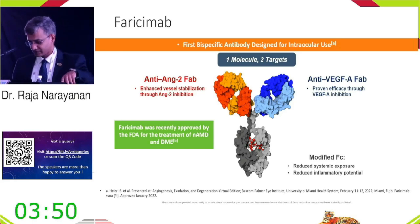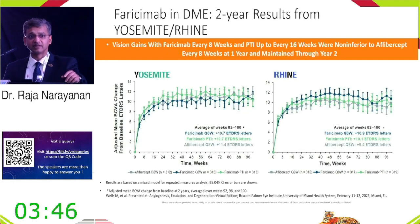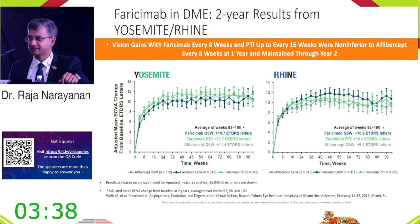And this was approved for both AMD and DME, and it's going to be available in India next year. In fact, Roche will be submitting their application next month to our regulator DCGI, and they're hopeful to get it by the second quarter for us in India.